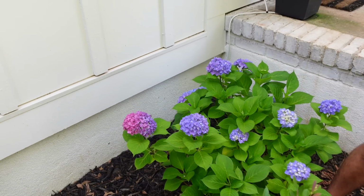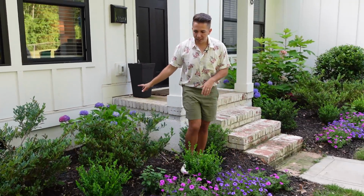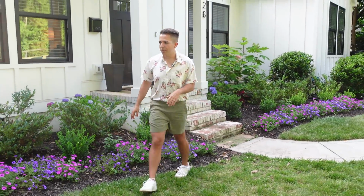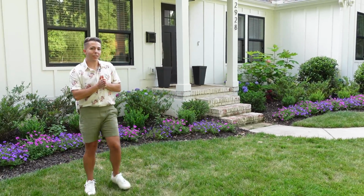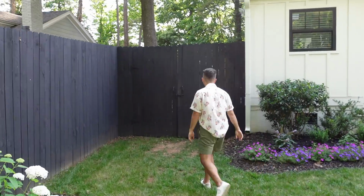Anyway, it's really beautiful. These also bloom on new and old wood, so they'll just keep going for us all summer. But I think that's about it for the front, so let's go to the back where the real magic happens.